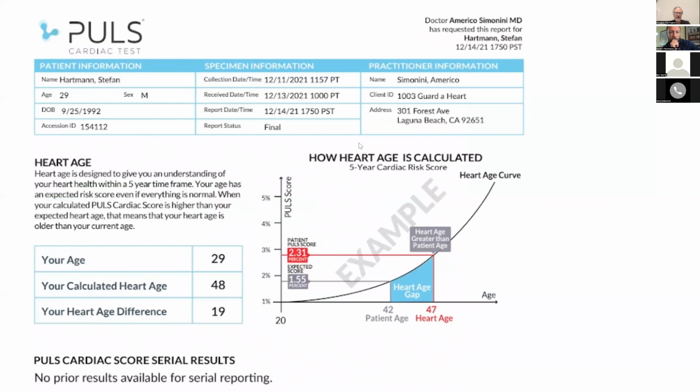there you go, heart age. This one confuses people, so I want to spend a moment on this. Okay, this is an artificial construct. It's not a biological measure. And it's a very easy calculation. We always include this example on the report. It's for a 42-year-old female.